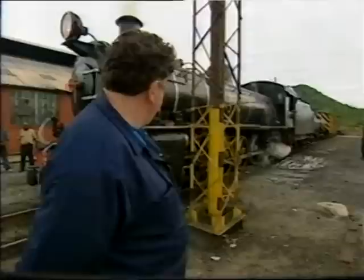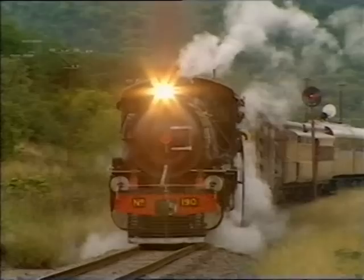We're just about ready to go. So, with full tanks and bunkers and a good head of steam in the boiler, we were off for one of the enduring landmarks of the empire, the Victoria Falls Bridge.